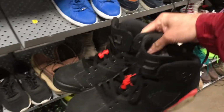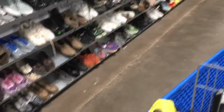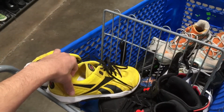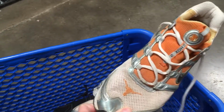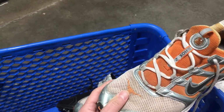Check those out, pretty good shape. So we went ahead and stopped in this Goodwill after I finished donating that fitness equipment. I have not checked the comps on any of these, so I'm gonna go ahead and do the research. Got a Nike Reebok CrossFits, some Jordans in relatively good shape. OG Nike Shocks, but with the Texas Longhorns embroidered right here, so that should be interesting.